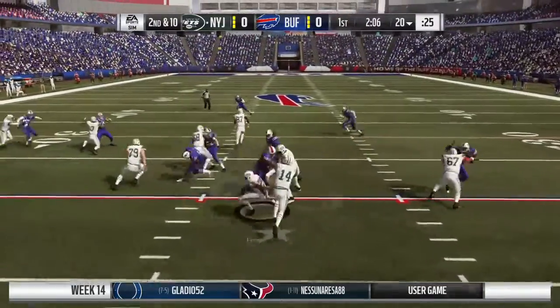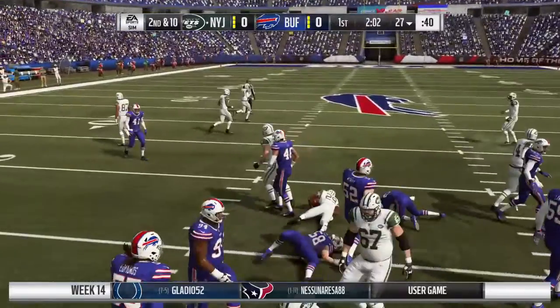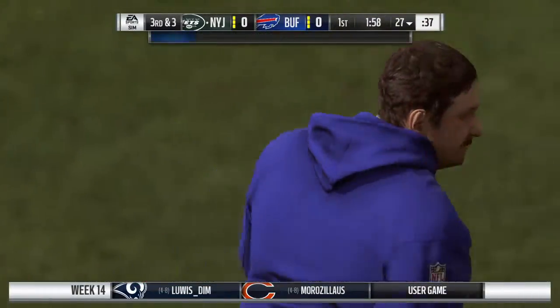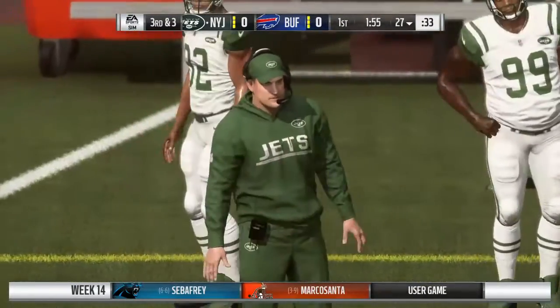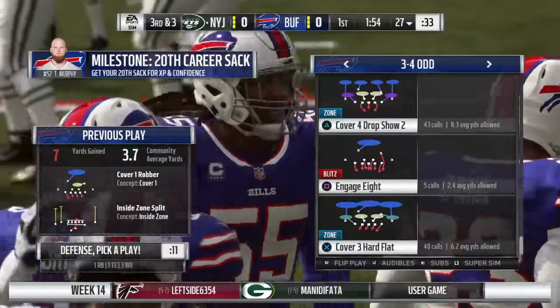319. They'll run it now out of the gun. And he finds some space past the 25 to the 27. Second down, a little more productive than first. 7 yards on the gain. It gets him to 3rd and 3 now. That was a really nice run there to bring up 3rd and short.